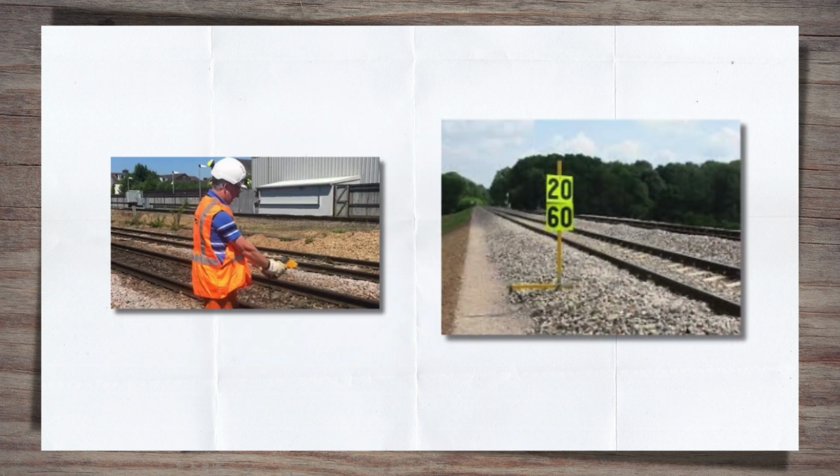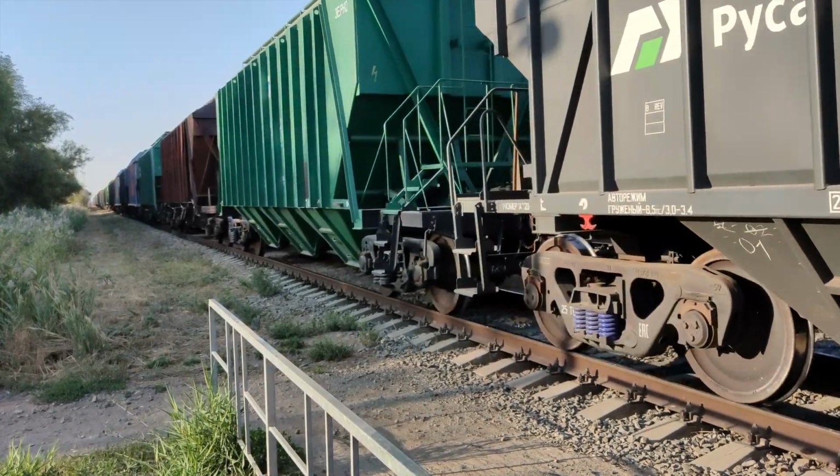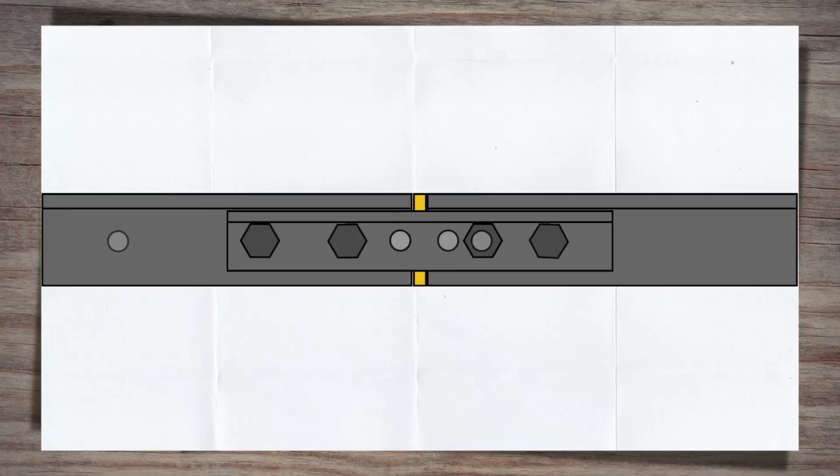Reducing the speed of trains is the primary mitigation for a number of track issues, as it reduces the forces being exerted on the track. With the rails themselves expanding, other rail components also do. Particularly susceptible are the insulated joints used to separate track circuit sections.